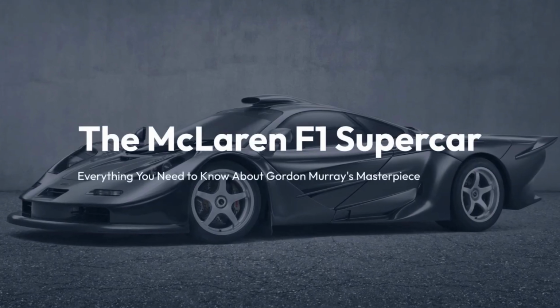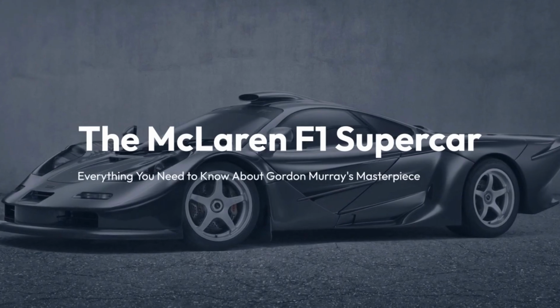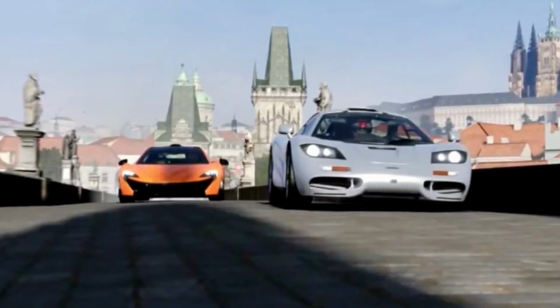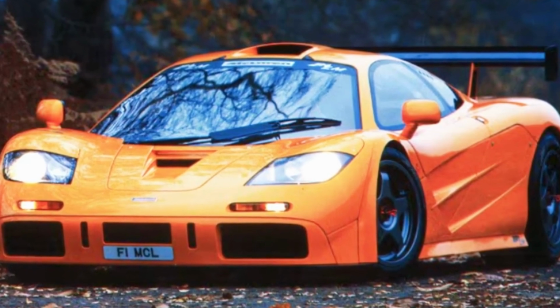The McLaren F1 supercar. Everything you need to know about Gordon Murray's masterpiece. The 1988 Italian Grand Prix turned out to be a bit of a kick-in-the-pants moment for the development of what would become arguably the most important car in McLaren's illustrious history.